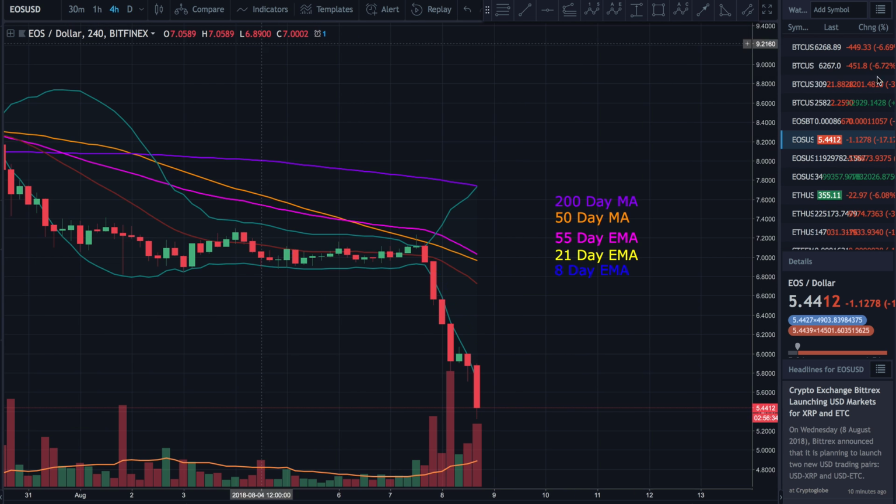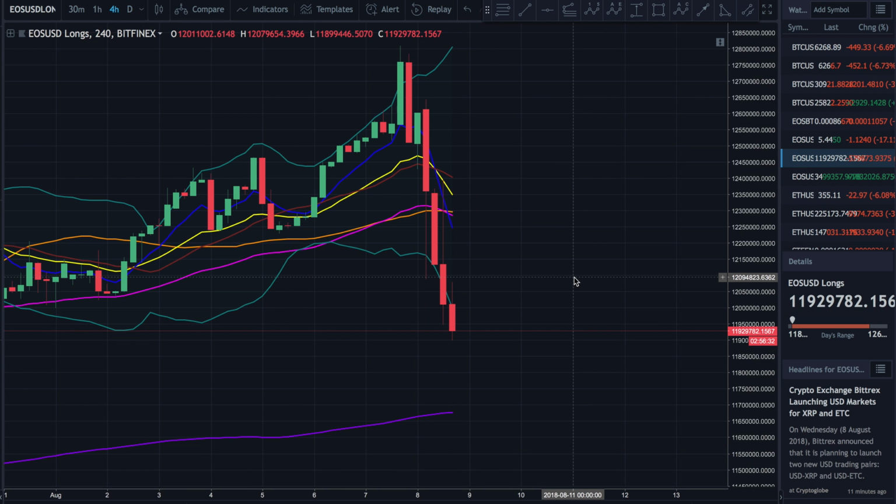Okay, let's check out our longs and our shorts. Look at EOS long positions. They've all gone liquidated. Stop losses have all been hit. This does suggest, in my opinion, more than likely, anytime you see it drop straight down like this, more than likely the price will start to correct and come right back up.